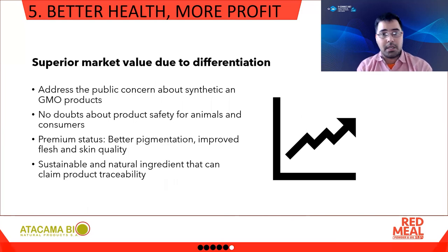On top of that, there are plenty of opportunities for further differentiation. You can aim for a superior market value, addressing the public concern about synthetic and GMO products, having no doubts about product safety for animals and consumers, and getting into a premium status, better pigmentation, improved flesh and skin quality. This is a sustainable and natural ingredient that can claim product traceability as well.